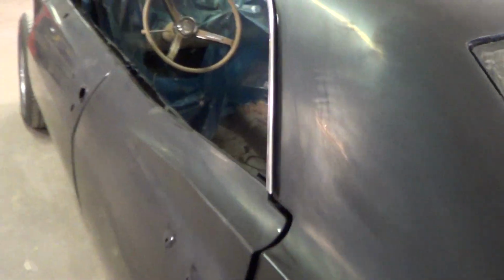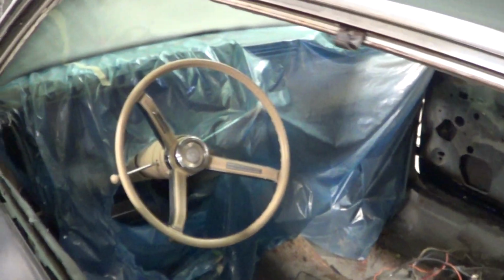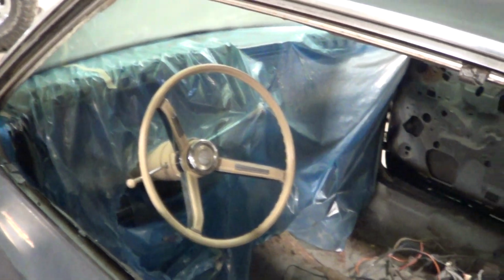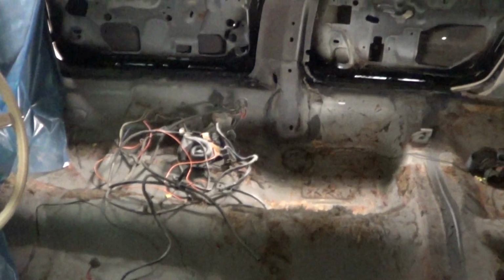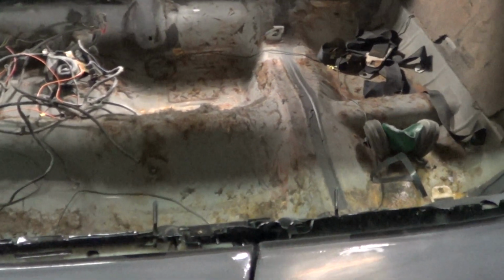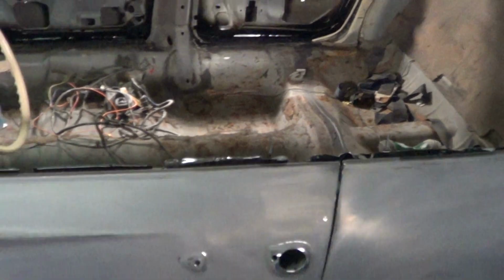Interior is all been dyed and painted, and so we will be getting this one here all set, getting ready to put the interior in. It'll go up to Terry and that's where it'll go.